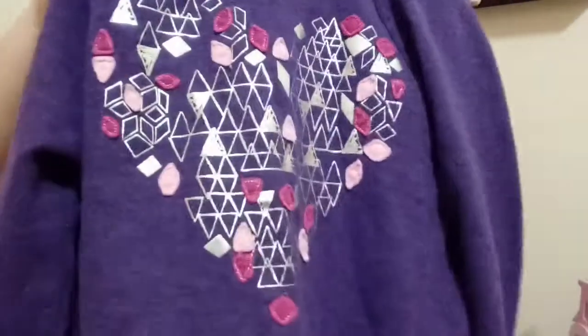This is from the Disney line, camo pants. My husband is really big into camo. Then this shirt is from Arizona. I love the design and the color. This was from the holiday edition, so I think this is a nighttime shirt.